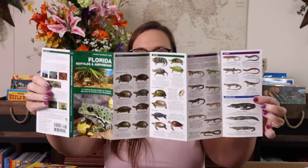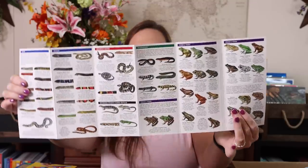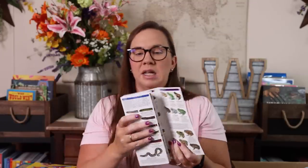So it is a laminated pamphlet full of information, but it felt like this was a lot less daunting and easier to carry around with us than these big books. And so this is what we have. Plus, since they're laminated, that means they're waterproof, so we don't have to worry if we have it spread out and we're watercoloring and water gets on it. It's not a big deal because they're waterproof.